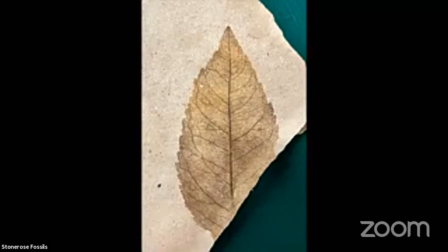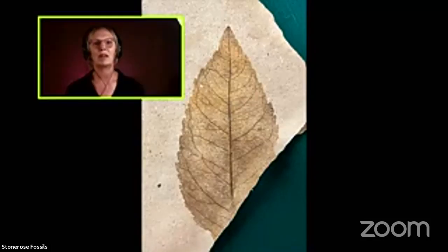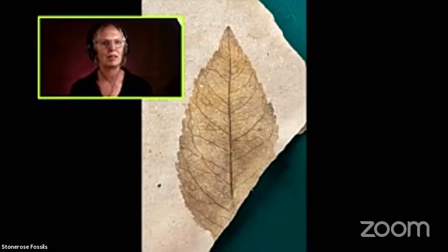And one thing that I think is so interesting, when I first came to Stonerose years ago and learned that we had all of these members of the Rose family, and then started learning, well, what is in the Rose family? And then finally understanding, wait a minute, we have the oldest apples, like the oldest evidence in the fossil record of apples on Earth. Washington's known for apples. So I'm just so happy to see this gorgeous specimen and that it made it to number 1 on our top 10 Stonerose fossils. I love it so much.